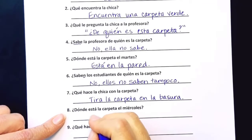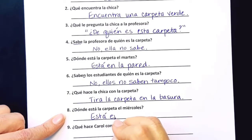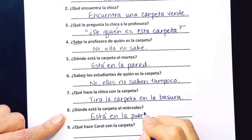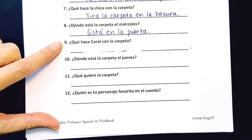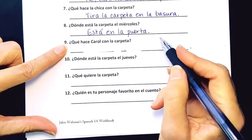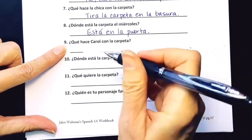Wednesday. Está, she doesn't notice it till she leaves. En la puerta. Número 9. ¿Qué hace Carol con la carpeta? What does Carol do with the folder? When she finds it on the door and it says it wants friends, what does she do with it?